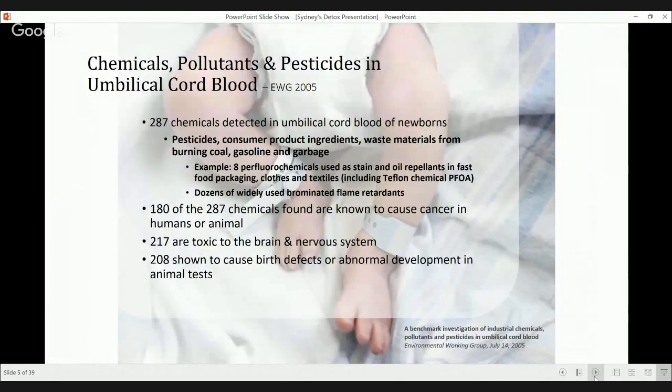And this is a benchmark investigation from the Environmental Working Group in 2005. And it's a very upsetting slide, actually, if you read it. It talks about chemicals, pollutants, pesticides, all found, 287 of them in umbilical cords of unborn babies. So these are pesticides, consumer products, waste materials, coal, gasoline. So we're kind of being brought into the world these days, already carrying a toxic burden.